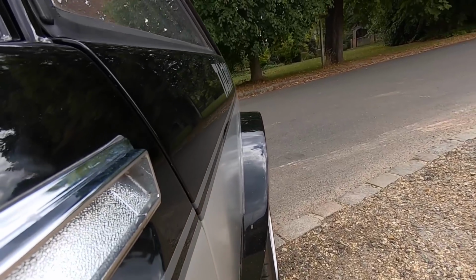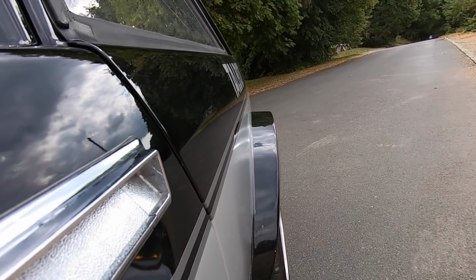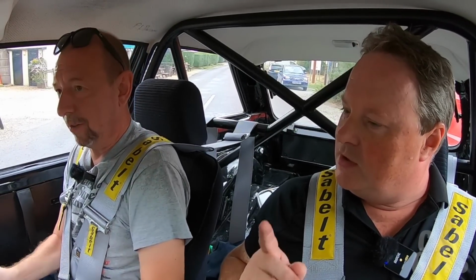You are clear to taxi out onto runway 240. Now, presumably this is the point where you always stall. Yeah, you have to give it the beans.